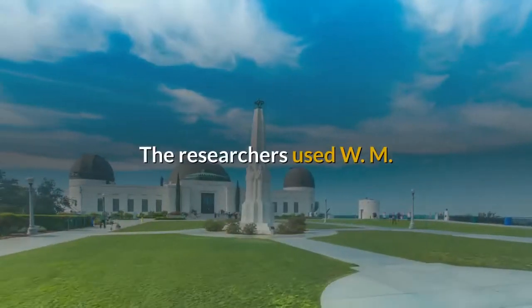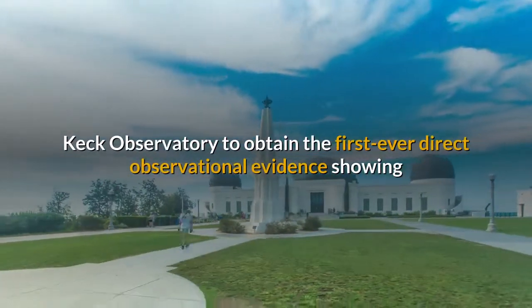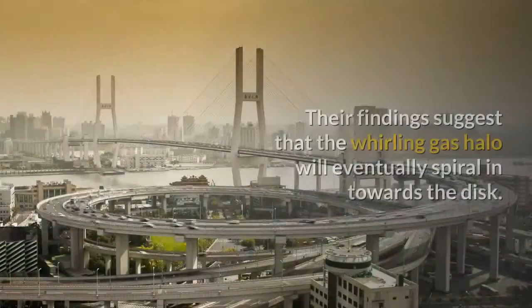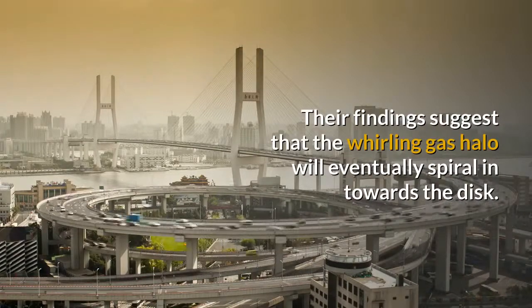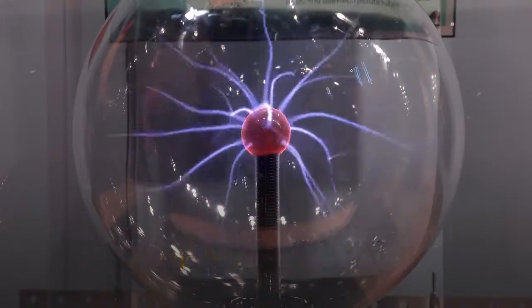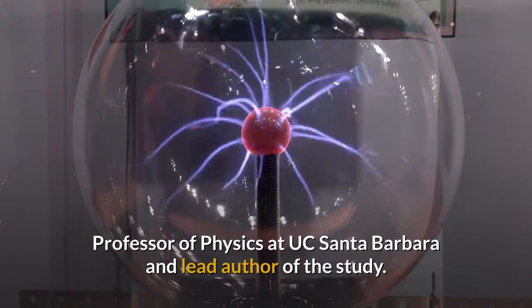The researchers used W.M. Keck Observatory to obtain the first-ever direct observational evidence showing that corotating halo gas is not only possible, but common. Their findings suggest that the whirling gas halo will eventually spiral in towards the disk. "This is a major breakthrough in understanding how galactic disks grow," said Martin, professor of physics at UC Santa Barbara and lead author of the study.